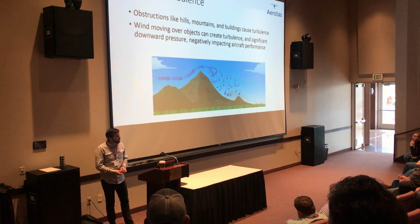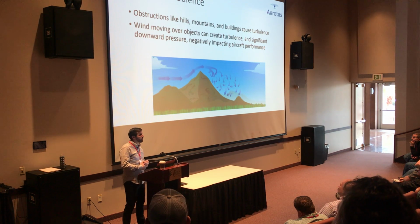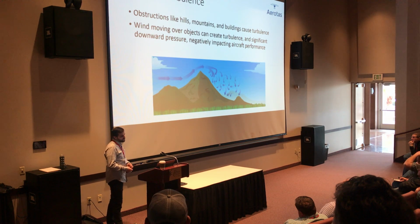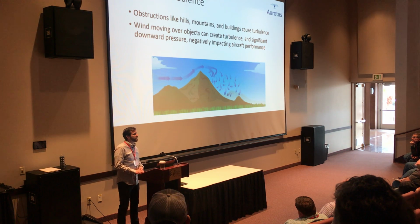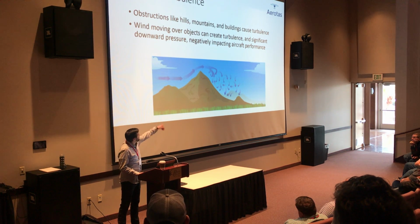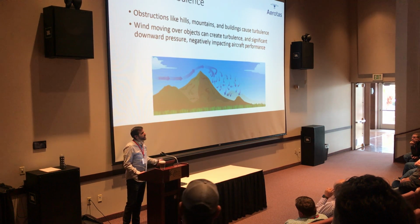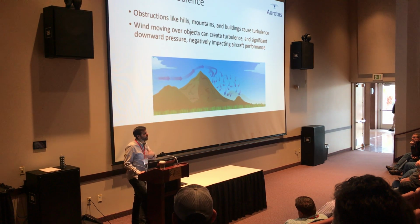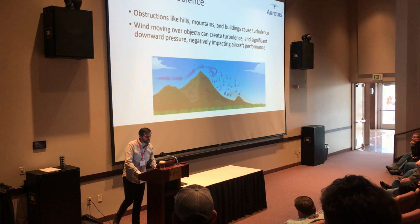Next up is wind and turbulence. You should be aware that obstructions like hills, mountains, and buildings can cause turbulence. Buildings are most applicable for small UAVs. Wind moving over an object can create turbulence and downward pressure, negatively impacting aircraft performance. It typically happens most on the leeward side of a mountain, so the wind is fairly smooth going over an obstruction, and then once it crests over it, on the opposite side, there's going to be all sorts of crazy, nasty turbulence. Same with buildings. The wind coming into the building is typically going to be smooth-ish, and then on the other side of an obstacle, there's going to be all kinds of turbulence, and unsurprisingly, turbulence negatively impacts aircraft performance.